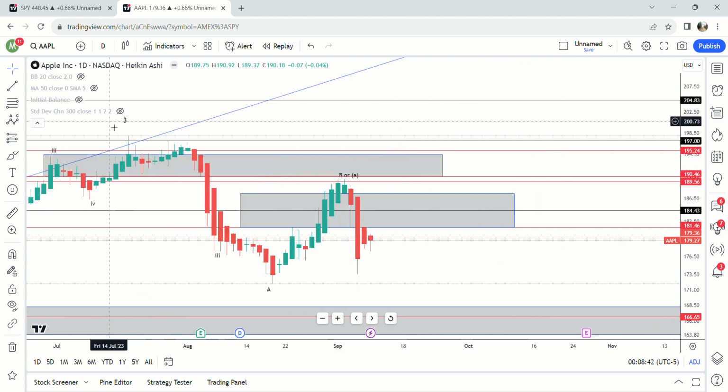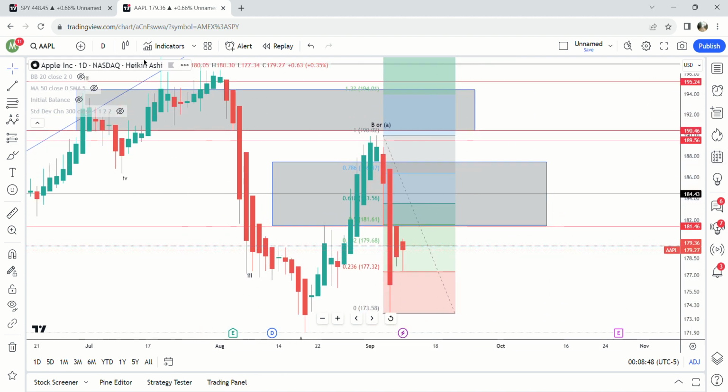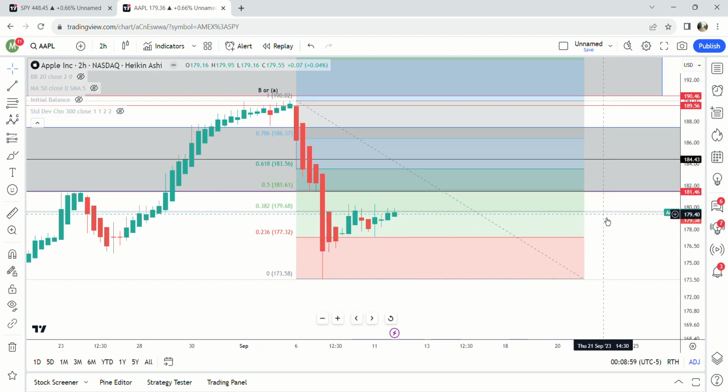If this is a wave 1, then I'm looking for a pullback. Did it already pull back to the 0.5 fib? No. So I'm looking for a pullback at least to this gap fill at 181, potentially the 1.61 fib here at 184. That takes it about 2.8% higher.